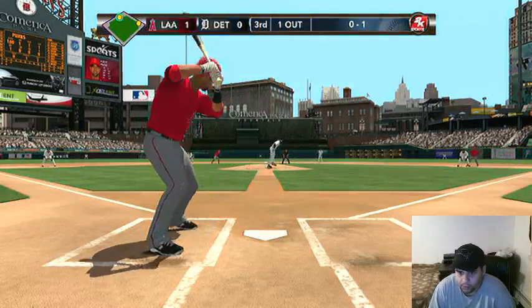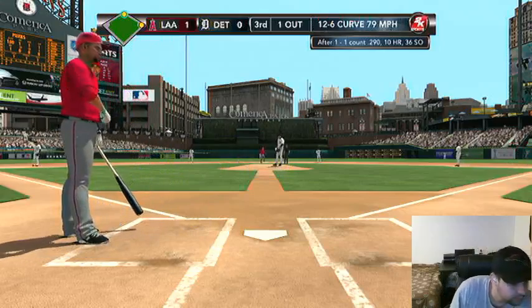Now Avila sets the target. Ball! That one's in the dirt. Nice stop.